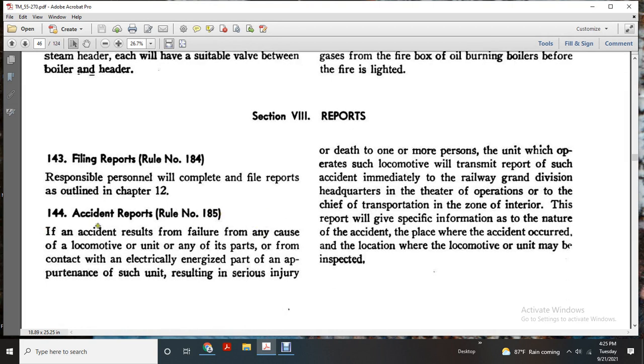Accident resulting from the failure of the engine of the locomotive unit, with the ordnance part of the form of contact with electrically energized parts of the apparatus, resulting in serious injury or death of one or more persons in the unit with the apparatus. Each locomotive will transmit the report of the accident immediately to the Railway Grand Division Headquarters, Theater of Operation, or to the Chief Transportation of the Zone of the Interior.